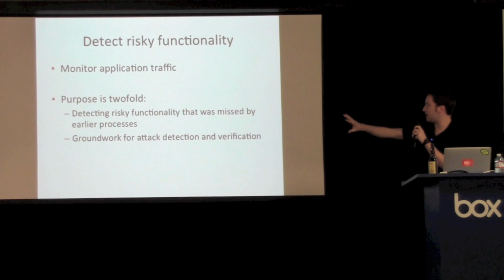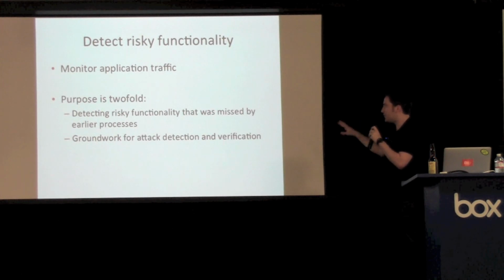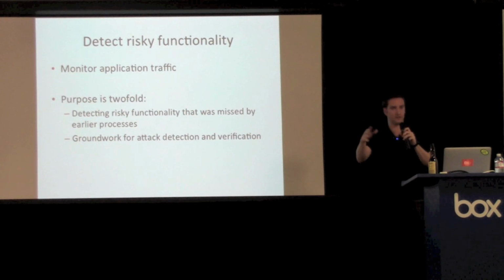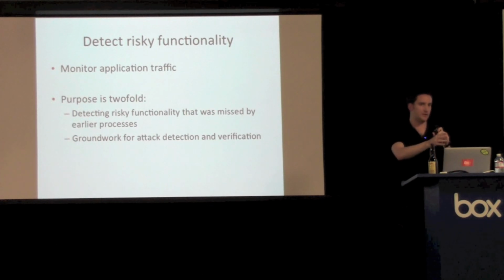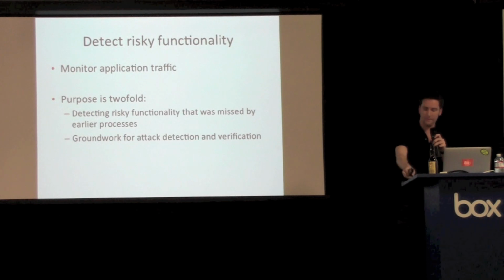The next phase I'm going to talk about here is looking at application traffic, so looking at code that's actually live and out there in prod. The 2 main points of this are detecting risky functionality, stuff that was missed by previous systems, and then laying the groundwork for some of the more interesting systems I'm going to talk about later on.